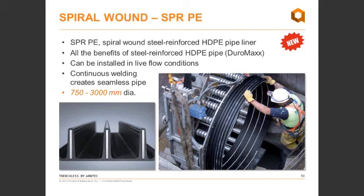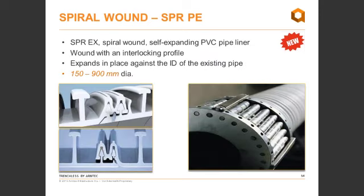SPRPE is a steel reinforced HDPE liner. Essentially the same as the DUROMAXX pipe that we talked about, however, being able to be manufactured down inside the manhole. So that's definitely an interesting type of installation. The pipe is continuously welded in the installation and creates a seamless pipe going from manhole to manhole.